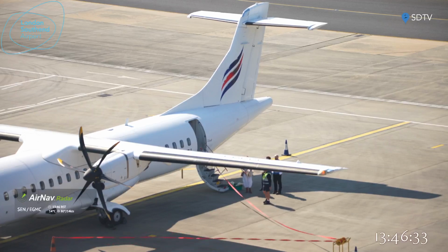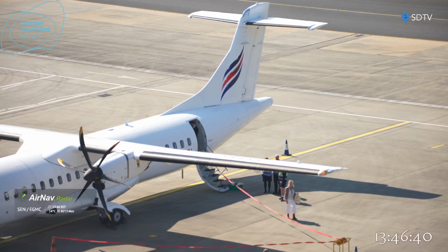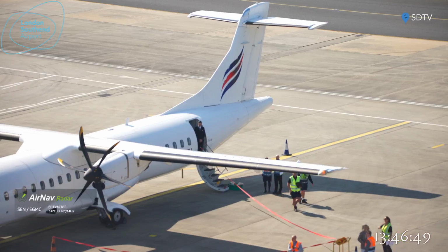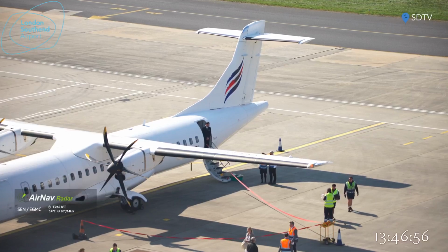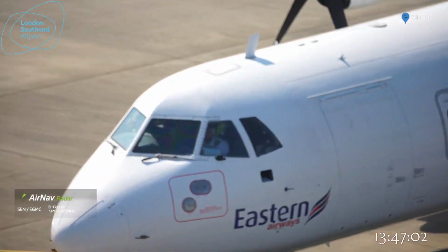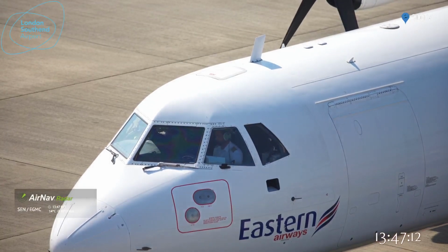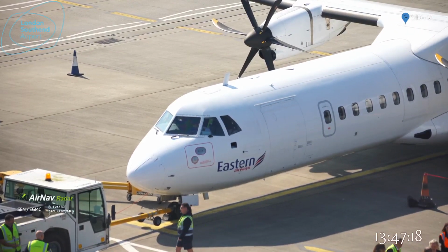So only the last few passengers left to go on, then the doors should be closed. So we're going to have a nice, hopefully, set of departures here. The ATR and the 320neo. The sounds are going to be fantastic as well.